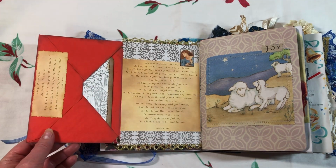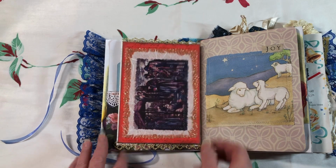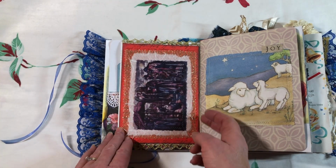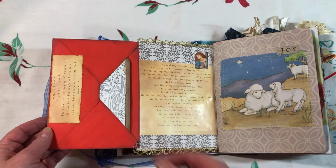Now, I did remember on this journal to add my magnets. So this just clips shut. There's a little magnet in there, so you don't have to worry about this swinging open. So I was very proud of myself for remembering that.